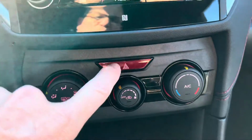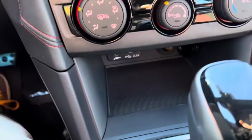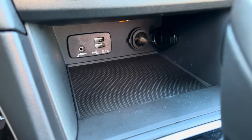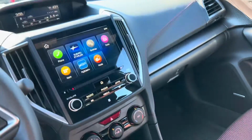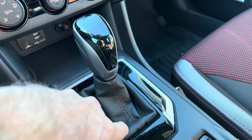As we move down, you have your 4-way hazard lights. We have our standard heat and air, no climate control. As we move down further, as you can see, we have an aux jack, 2 USB-As, and a 12-volt. Nice storage area inside. As we move further down, here is the gear shift, nice gator with the stitching.